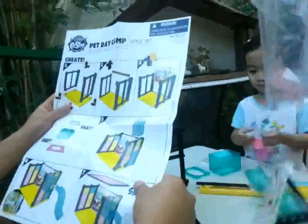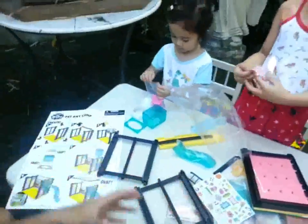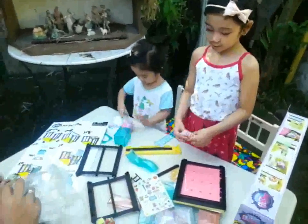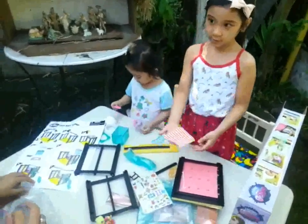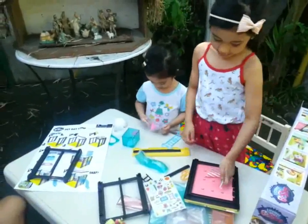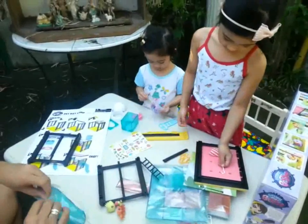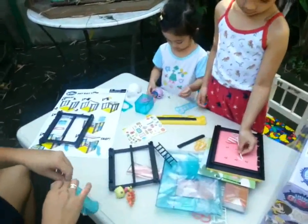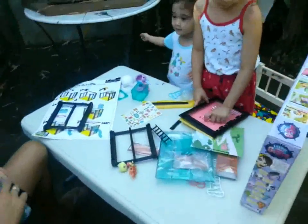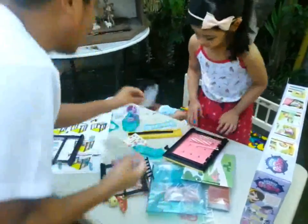Okay, so we have to lay it down first. Get all the plastic out. That is like for the beach. Wow! What's that? I know what this is, a slide. This is the sticker. It's a slide, see? I'll get that.